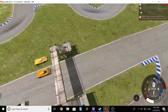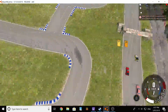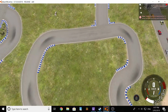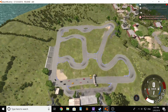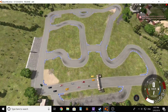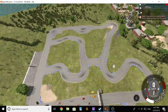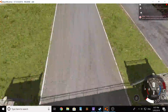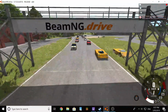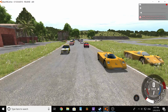Alright, we should be all good for round, I believe this is round 5. Wrong button. Round 5 here at the racetrack. Very small track. As you can see, we're only using the outside corners. And our field has grown quite significantly. This is how we line up after qualifying.